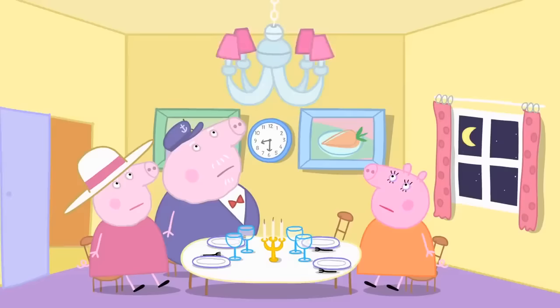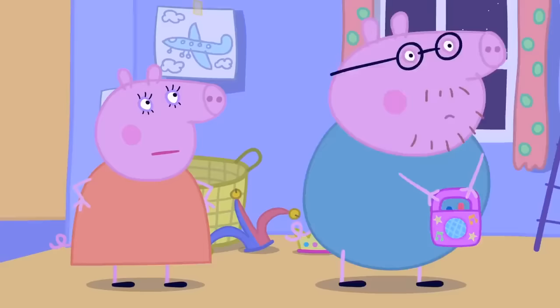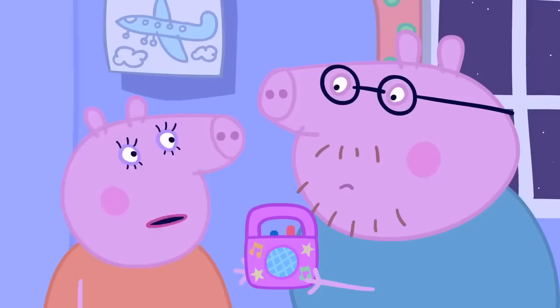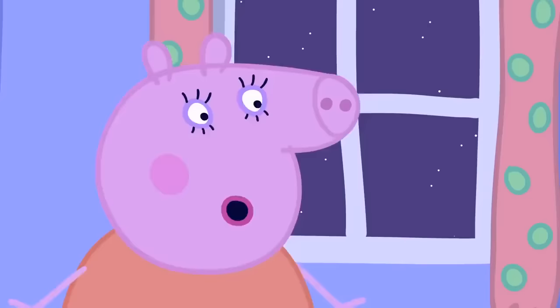Right, I think I'd better sort this out. Daddy Pig. They're almost asleep. Thank you. I'll take over now. You have to finish the story, Mummy. All right, quickly now. Tell me what's happened.